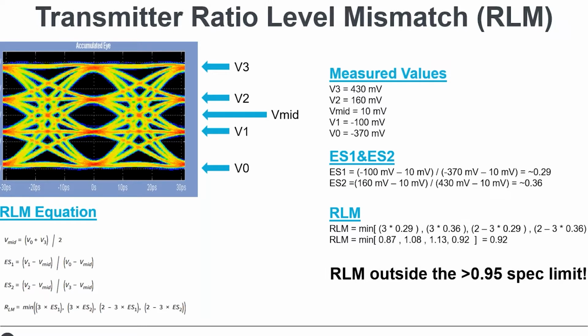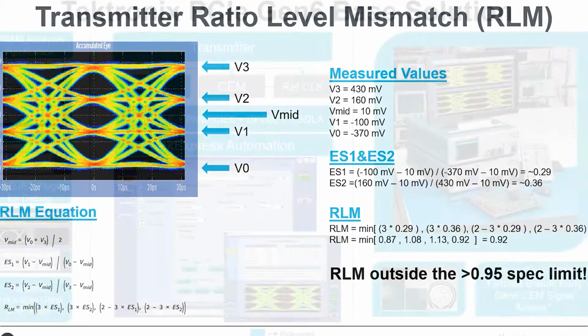And let's take a look at the non-ideal case of RLM. In this case, we also have the same voltage swing of 800, but now V3 is at 430, V2 at 160, V-mid at 10, V1 at minus 100, and V0 at minus 370. In this case, we have ES1 at 0.29 and ES2 at 0.36. And the RLM is calculated as 0.92, while the spec defines 0.95 as the limit.